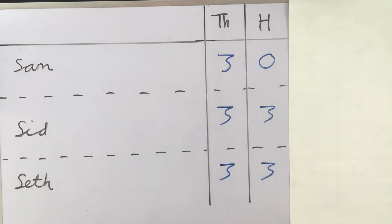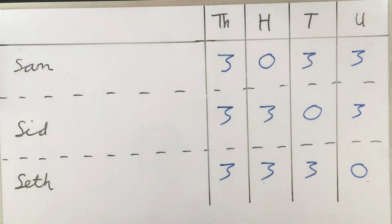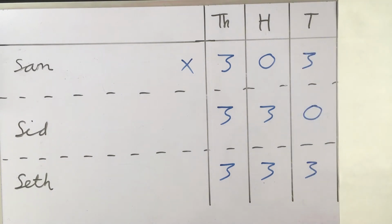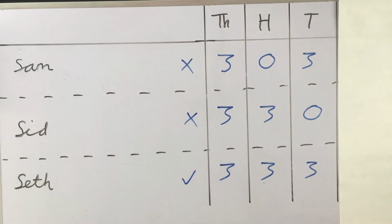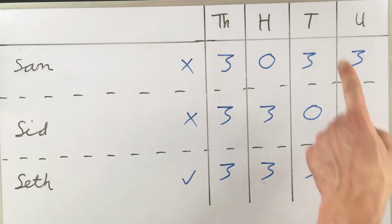So we now look at the next most significant digit, the hundreds. And here we can see that Sid and Seth have 300s and Sam has none. So Sam is the smallest. After comparing the hundreds, we then look at the tens, and we can see that Seth has 3 tens and Sid has none. So Seth is the largest. It's irrelevant how many ones they have, because ones are not as big as 10.